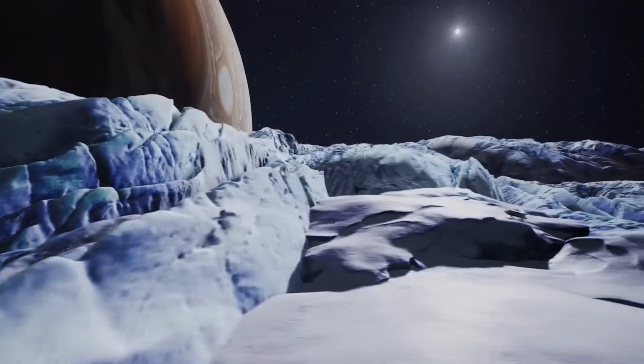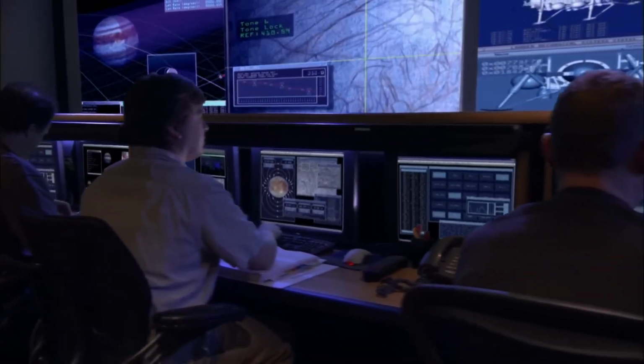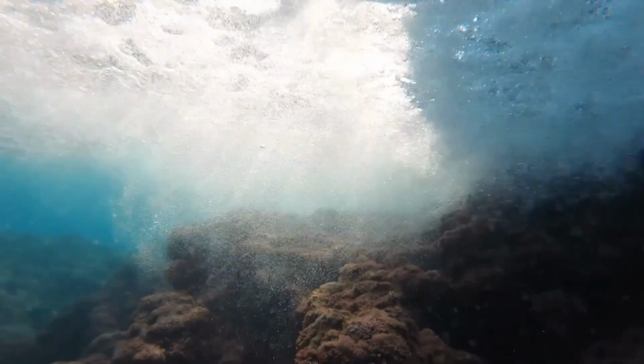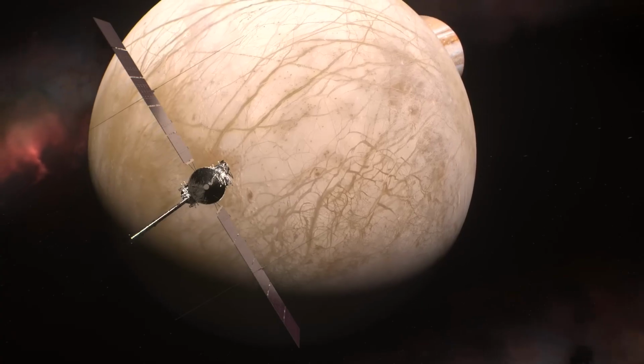And yet, despite the danger, NASA is preparing to take on this challenge with one of the most ambitious missions in history. Because the question is no longer, does Europa hide an ocean? The real question is, what's inside it? And NASA is determined to find out. Here's where things get exciting.